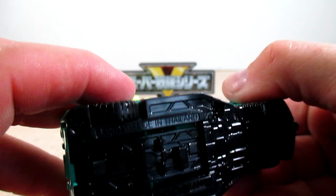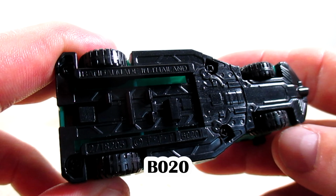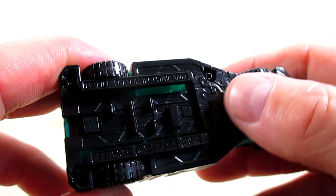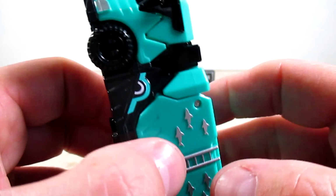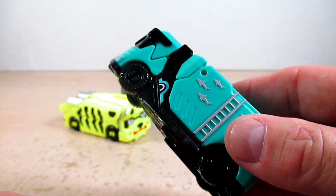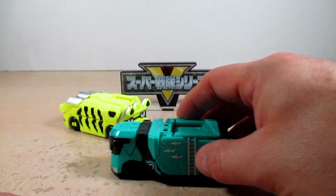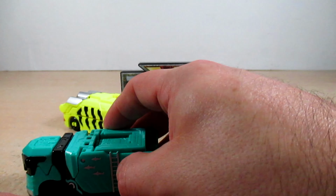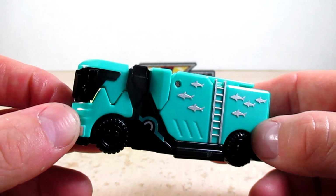And so on the bottom, got the rails and got B020 stamped there on the rails. And more nice details underneath. And so we do need wheels to transport live fish to aquariums, so this does indeed roll as it should be. And so anyway, friends, that is it on Boonboom Marine.